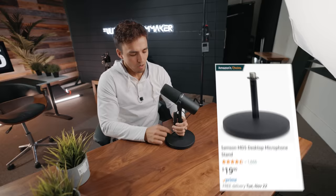Here we got another SM7B. This time, instead of on an arm, we just have it on a Samson desk stand. All Mogami XLR cables, very quality. And then again, going into another Apollo Twin X.